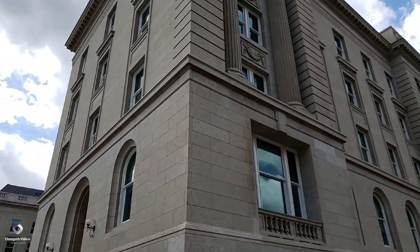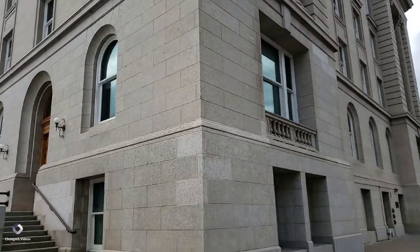Guys, this is the visitors building. Isn't it border building? Border building.